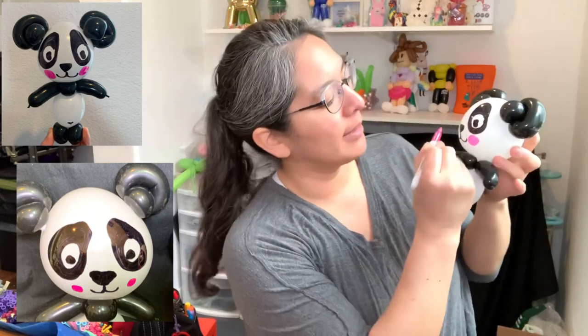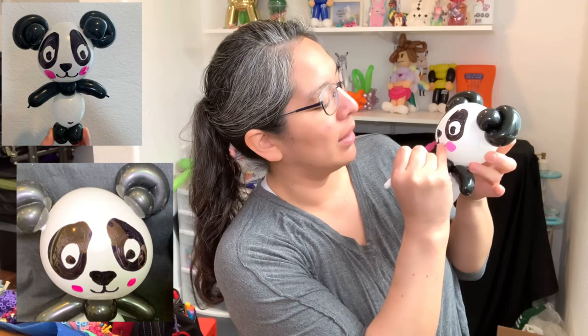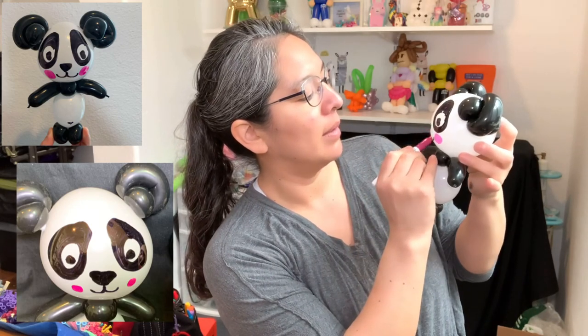Now I'm going to try the other cheek, another color. And let's take it out and see the difference. Mmm, even softer, love it. Love it, love it, love it. Very cool markers, look at the difference. I prefer the softer color.